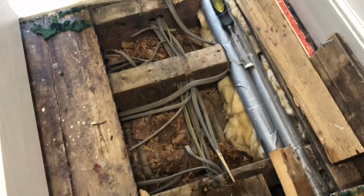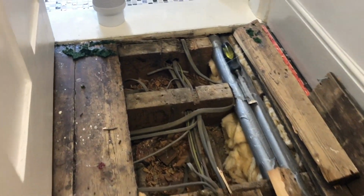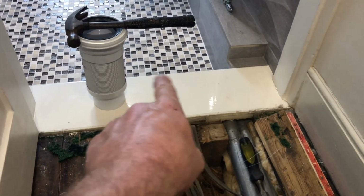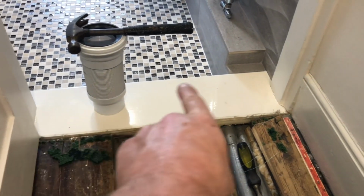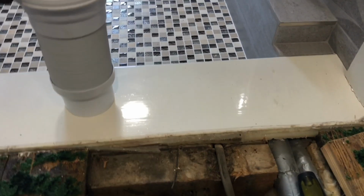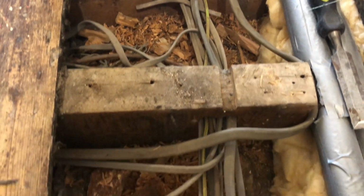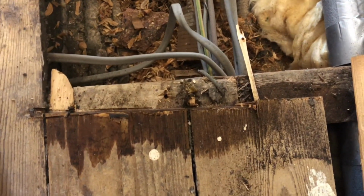As you can see, I've got this floor up here. Now I want the vent to come somewhere, anywhere down there, it doesn't matter. But I've got wires there. So it's going to have to go somewhere there. And then you've got these rafters going across. Joists, whatever. And you've got these going across here.